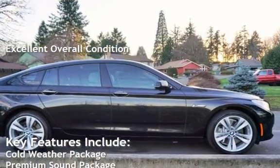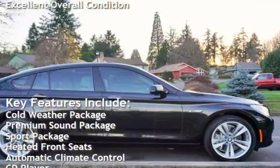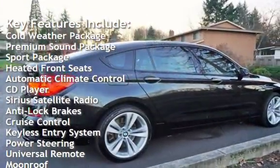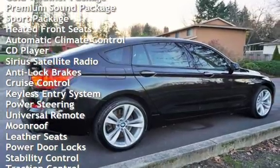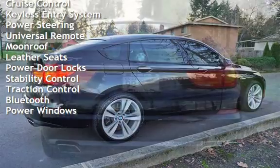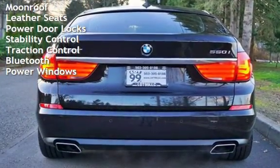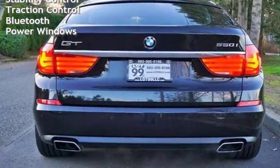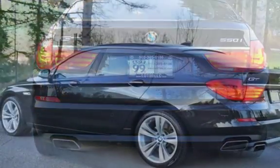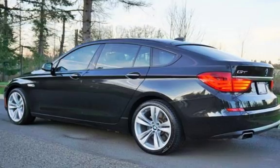Key features include cold weather package, premium sound package, sport package, heated front seats, automatic climate control, CD player, Sirius satellite radio, anti-lock brakes, cruise control, keyless entry, power steering, universal remote, moonroof, leather seats, power door locks, stability control, traction control, Bluetooth, and power windows.